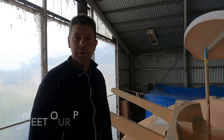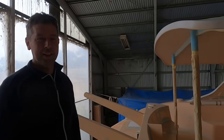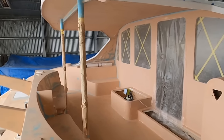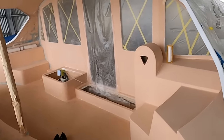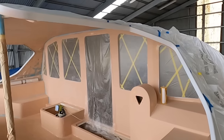And this is our painter. Fantastic painter. It looks beautiful. I think we've done a great job in cleaning the boat yesterday. And you masked the windows, very pretty. And it's going to look great. It's going to be all white today.